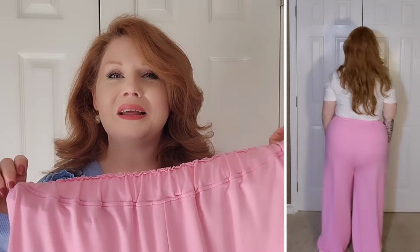Like I said, they're thick, but the insides of them are not fleece material. They're really soft. It's more of a sweatshirt material, not fleece, if that makes sense. But I love these. They're so, so comfortable. I'm going to be putting these on after I get done filming this part because we're not going anywhere the rest of the day, and I'm just going to lounge around in these.